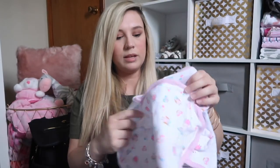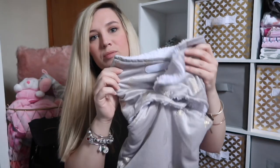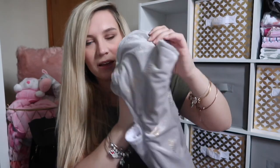I usually use these blankets or swaddles. It's Velcro, it's foolproof. And then I thought this one was really cute. This one was from TJ Maxx, and it's really nice because it's really warm on the inside.